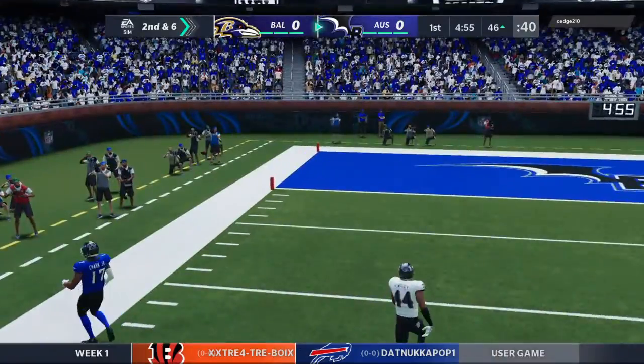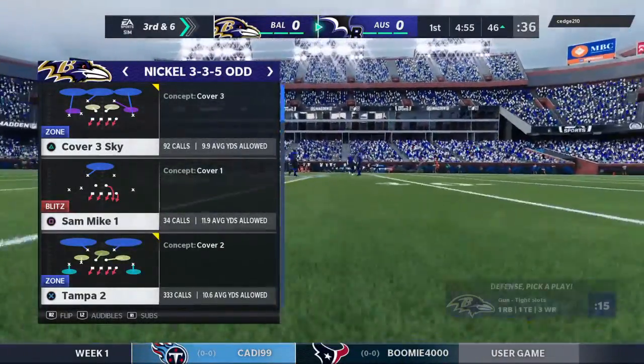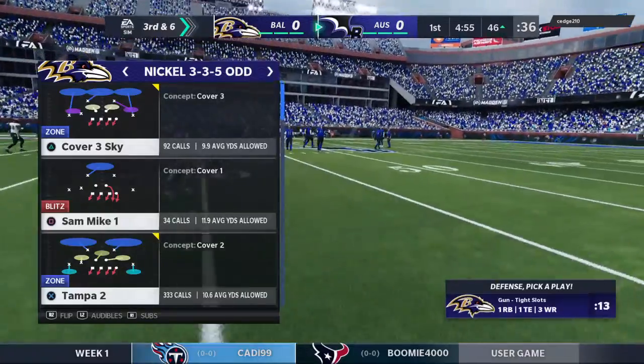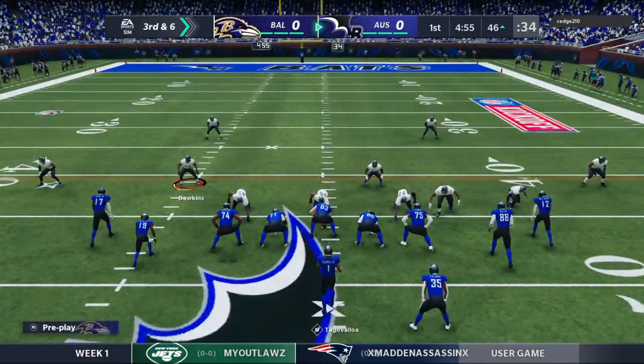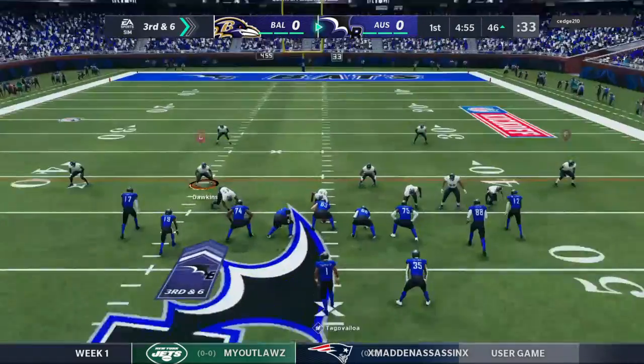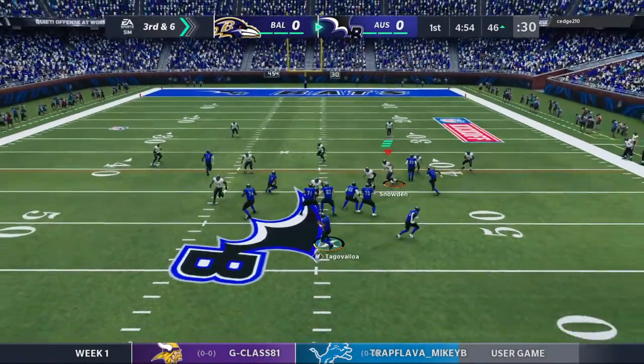Now a deep ball there on second down, but it'll wind up incomplete. DJ Chark, the intended target, and it's third down. Not the desired outcome, but probably won't be the last time we see him take a shot downfield. Here comes the 7th play of this opening drive. They've moved it well, but here's third down.